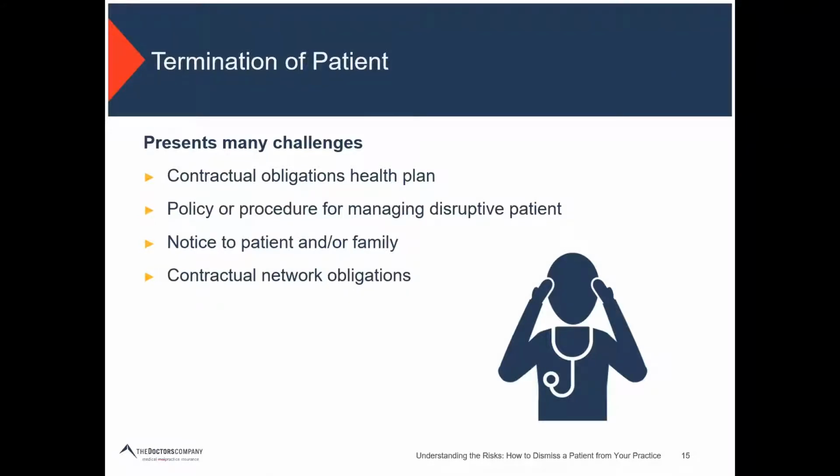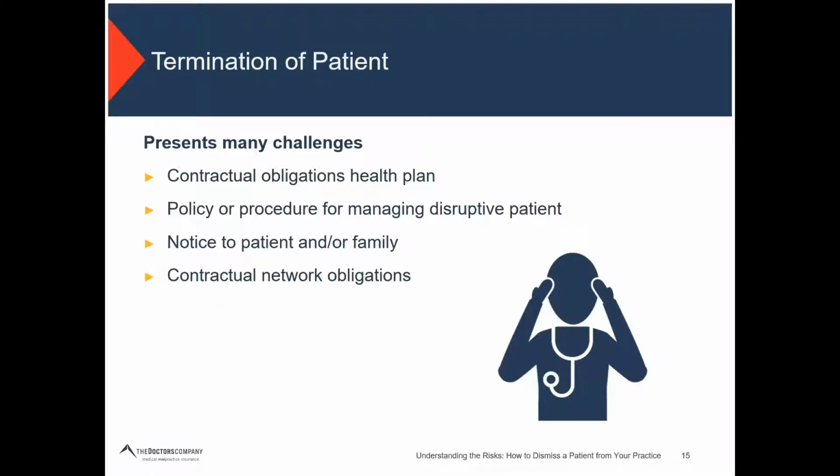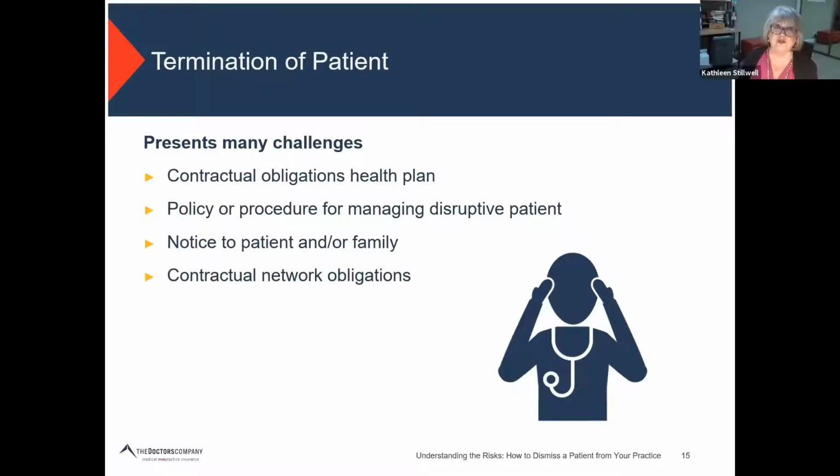They'll say we want your policy on patient termination. You can have a procedure for termination, which isn't a policy, because here's what happens. If you have a policy you don't follow 100% of the time, and then you get in a litigation and that policy is brought into the discovery and you didn't follow it, you're not going to be able to defend yourself. So really you want a procedure for managing disruptive patients, and maybe it's a memorandum to the staff, but it has procedures for them to follow. Also, of course, you have to have specific notice to the patient and or family, and then your contractual networks.